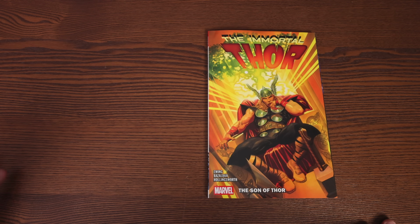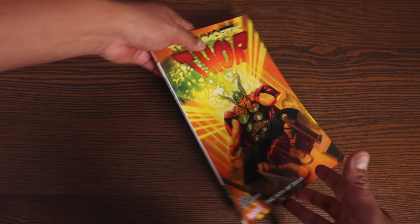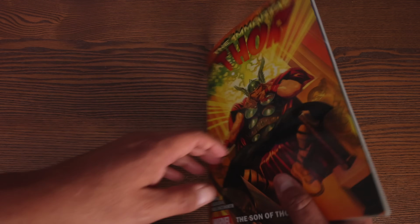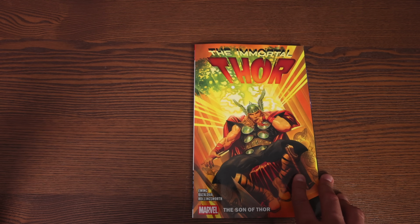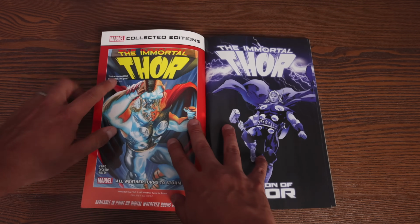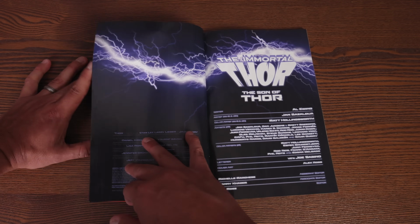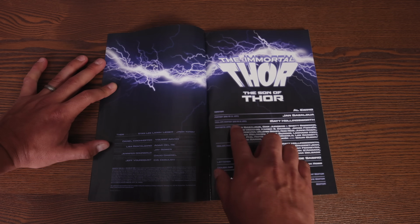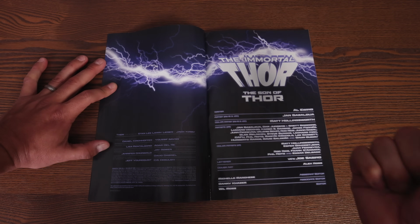It is an all-out war with this next volume of Immortal Thor. This is Volume 4, The Son of Thor. The Son of Thor. That could only mean one thing, right? Well, let's get to this first. So returning here is Al Ewing and Jan Bazaldua doing the art. The color is by Matt Hollingsworth, bringing it all together.